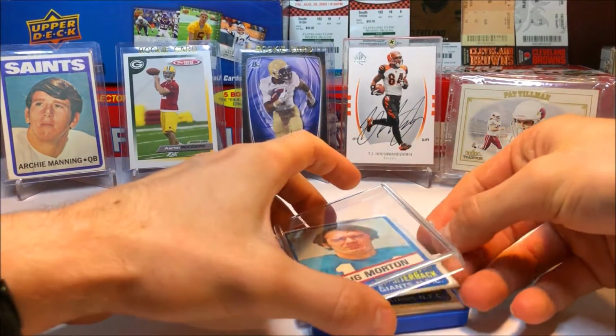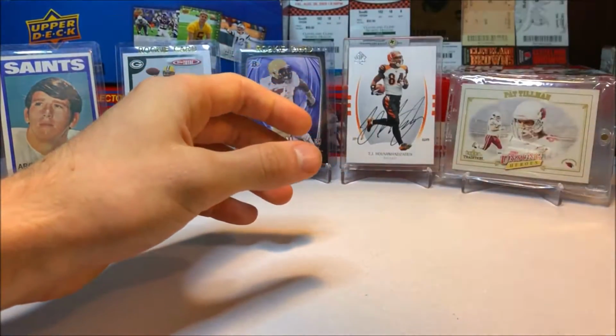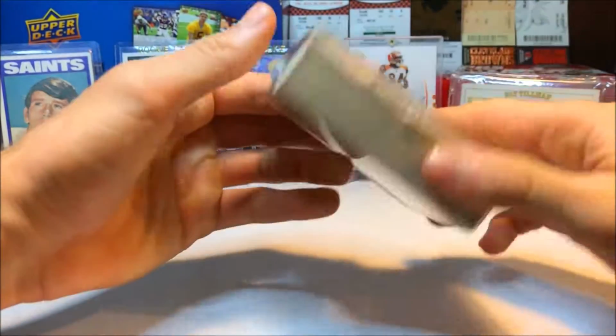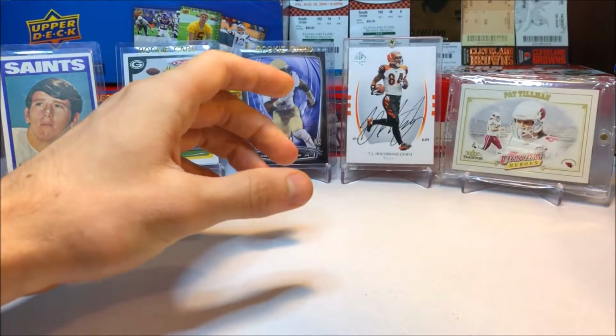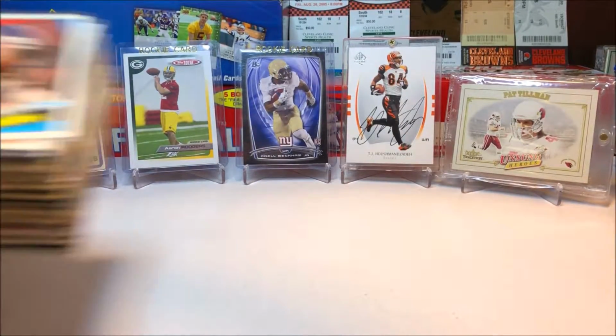I know I'm using this really crappy holder right now. It's not the best way to keep these cards in condition, but it's all right. And I also have this set over here. This is the 91 Classic. This is where I pulled out the Brett Favre rookie card, so it's like the certified box. Classic did that with their 91 sets back in the day. So I'm about to wrap up this video.